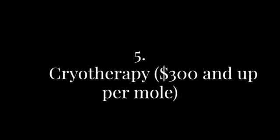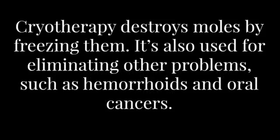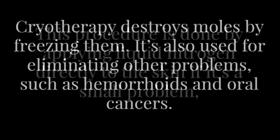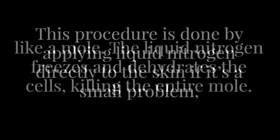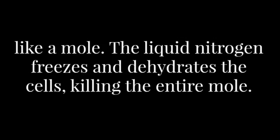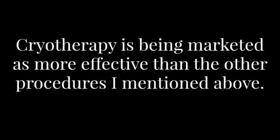5. Cryotherapy, $300 and up per mole. Cryotherapy destroys moles by freezing them. It is also used for eliminating other problems, such as hemorrhoids and oral cancers. This procedure is done by applying liquid nitrogen directly to the skin if it is a small problem, like a mole. The liquid nitrogen freezes and dehydrates the cells, killing the entire mole. Eventually, the mole will become a scab and fall off on its own.